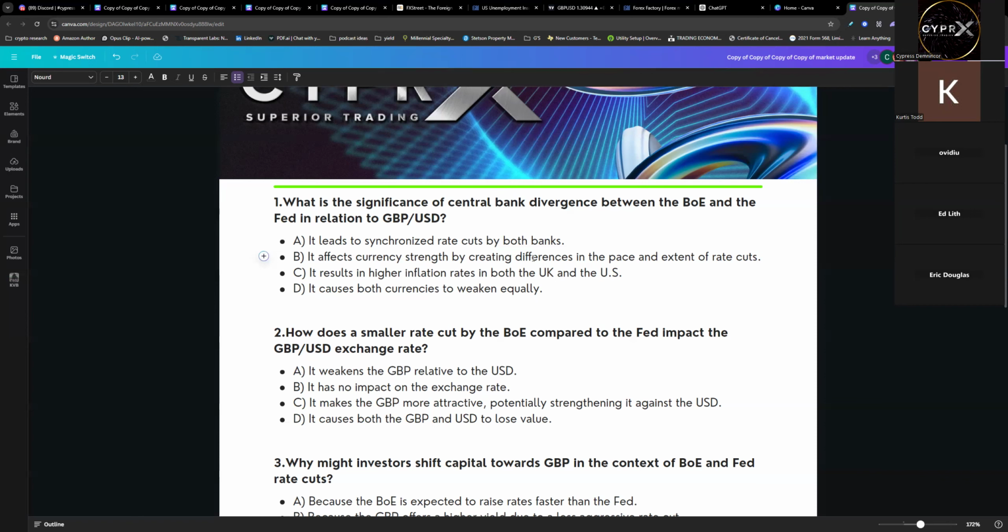All right, good job. So most of you guys said B, right? And that is correct. It affects currency strength by creating differences in the pace and the extent of rate cuts. So we've seen over the past consecutive couple of trading sessions, more demand for the Great British Pound and less demand for the US dollar as market makers started to price in less rate cuts from the Bank of England and more rate cuts from the Federal Reserve, which creates less demand for the US dollar and more demand for the Great British Pound as investors start to anticipate that they're going to get a higher rate of return holding their assets denominated in the Great British Pound. All right. Does that make sense?